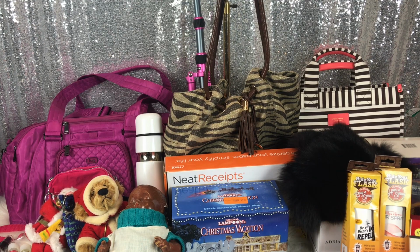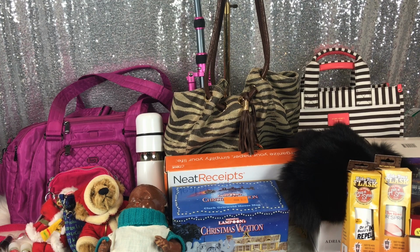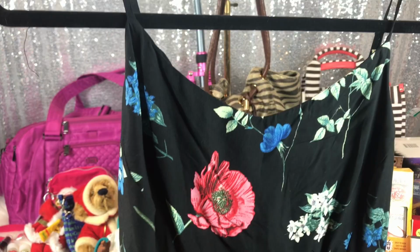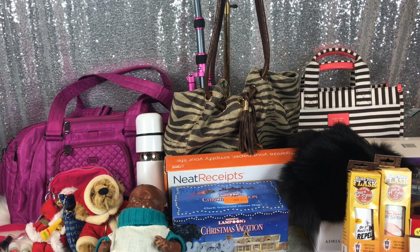Next, I bought this. I actually have this same dress in a different color, and I think it is super flattering. And this was brand new for $6. It's Old Navy. I love this dress. It's so cute. Like I said, I believe the other one is white, and it looks really nice on. And that was $6.